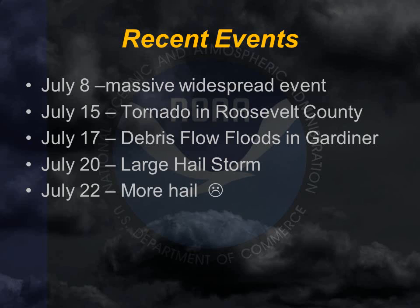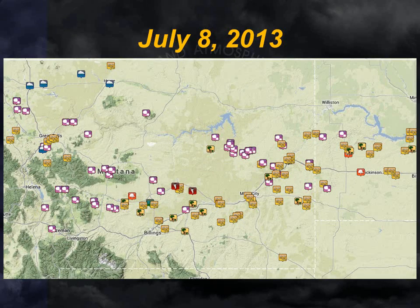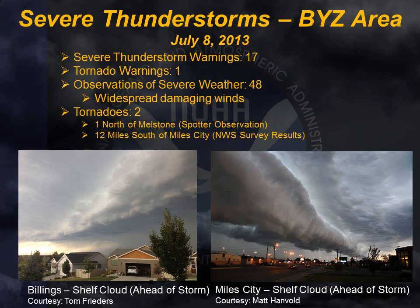Lots of big events in the last few weeks across Montana. July was a massive event from the western part of the state all the way into North Dakota. A very widespread, devastating storm event. All the purples are hail, all the yellows are wind reports. These are wind damage, tornado reports, heavy rain reports. If it was there, we had it, it seems like, on this day. Lots of storms that formed out over the west, and then a lot of them kind of merged together across I-94 between Miles City and Glendive before moving into North Dakota. So a lot of interesting events here.